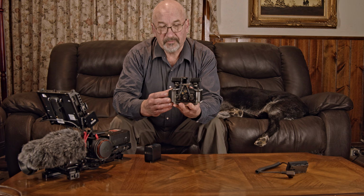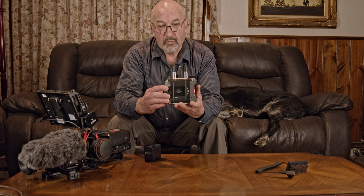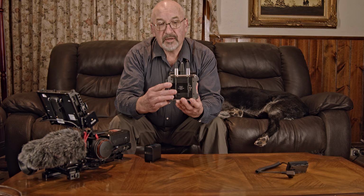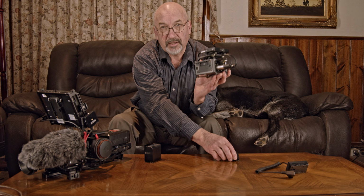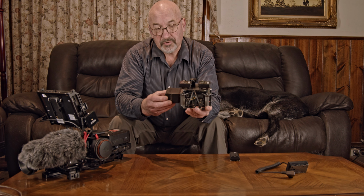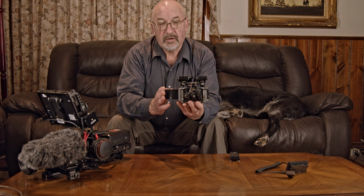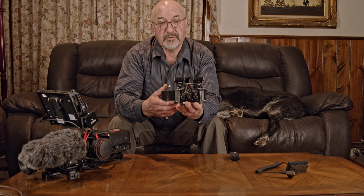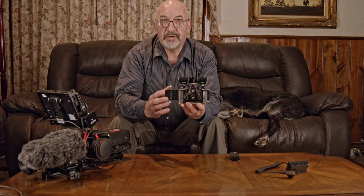But one of the features that I found with the F6 that the MixPre doesn't have is, for one, there's 4 AA batteries inside, which will run the device, and it's got a built-in NPF battery adapter at the back that allows you to put any sort of NPF battery in there, and it'll run off that battery first, and if that goes flat, it'll automatically transfer to the internal batteries. So you've got basically a UPS in there, which the MixPre doesn't have.